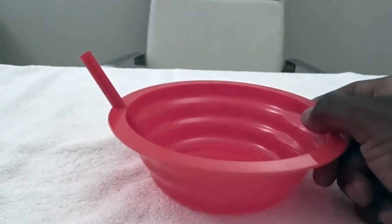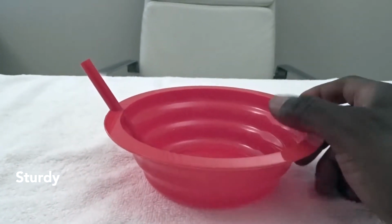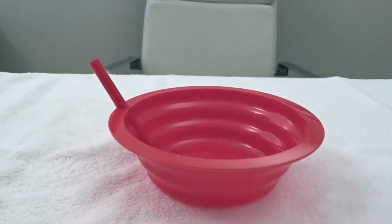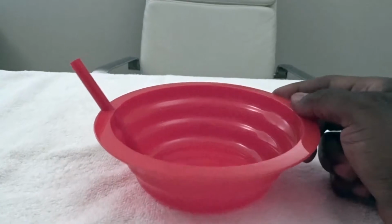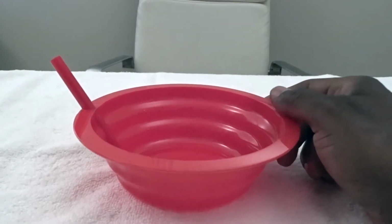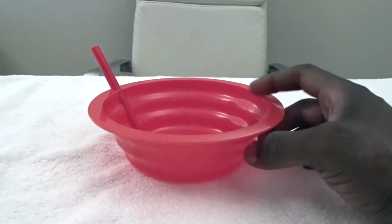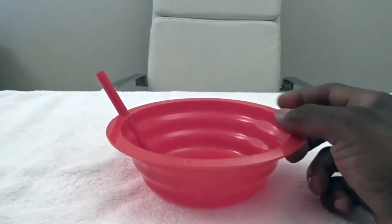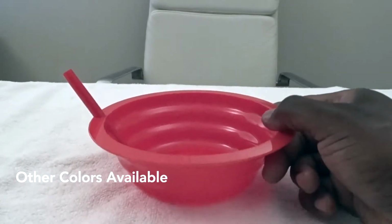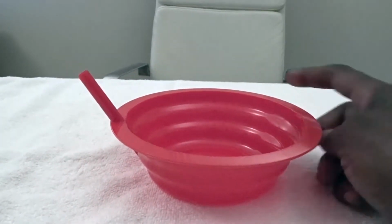This plastic is non-toxic, which is good. It's very sturdy. This bowl is not a flimsy bowl. It's not going to rip or tear or get a hole in it from the utensils poking it or anything, or if it falls. And they're really nice, colorful colors. I've seen it in blues and greens, and even a yellow and an orange. Red was my son's favorite color, so we got him the red one.